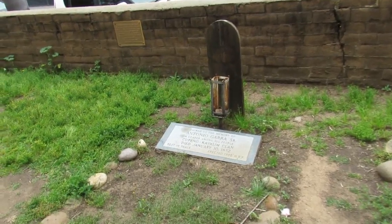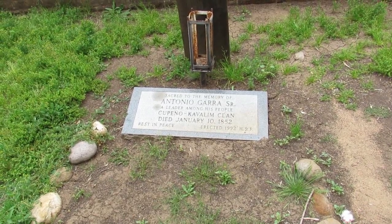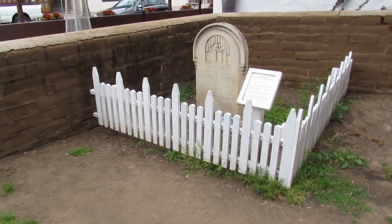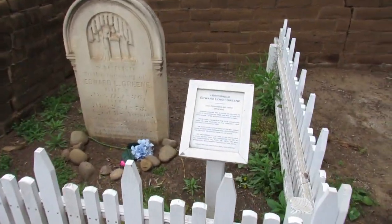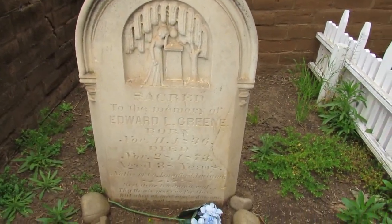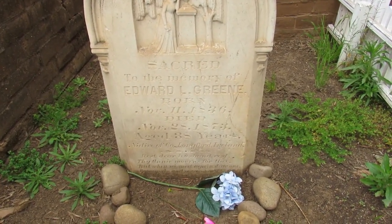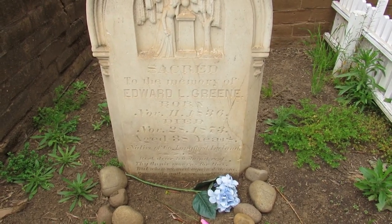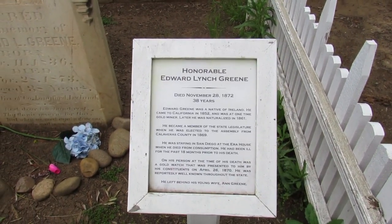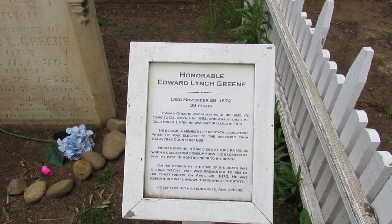This is an actual... Look at this. I don't know if you can see that, but there's actually etching on there. From Longford, Ireland, County Longford. Wow. There's a native of Ireland. Oh, a gold miner, interesting.